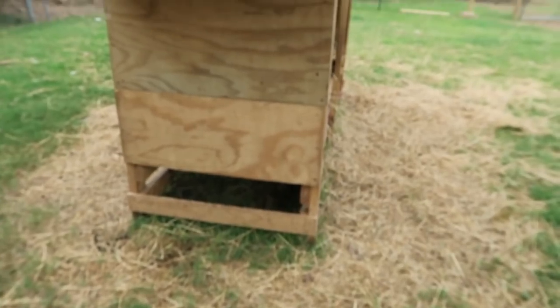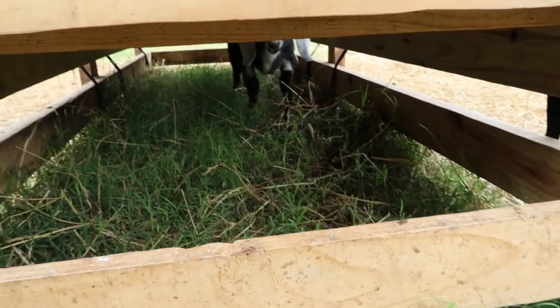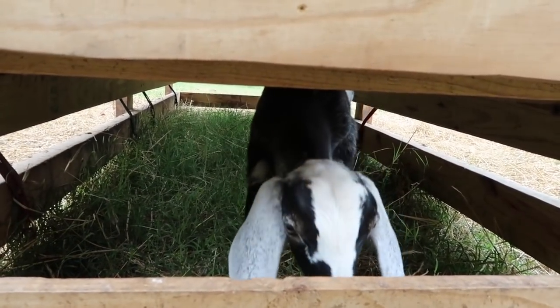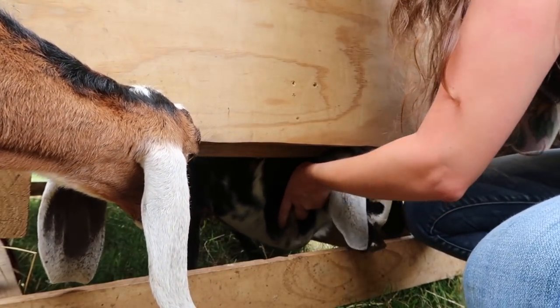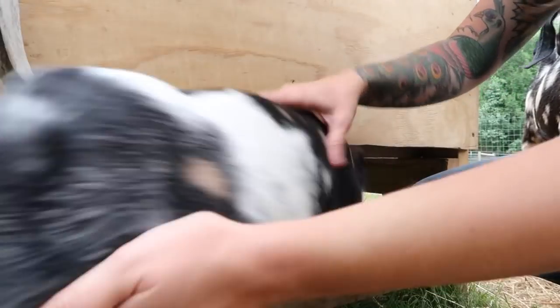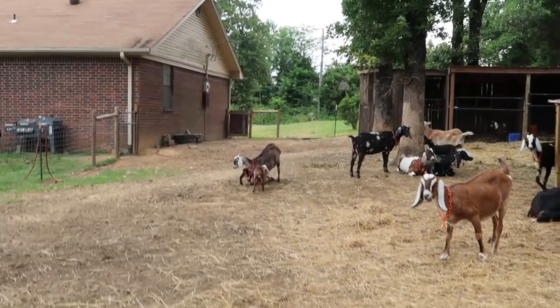I hear the cries of a baby in distress. Hey buddy, come here. Did you get stuck? Come here buddy. There you go. He's back over to mama now. Don't know how long he was under there. Crisis averted. The thing with goats is they get themselves into trouble a lot.